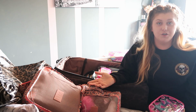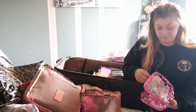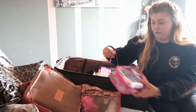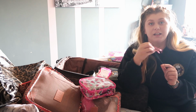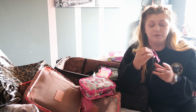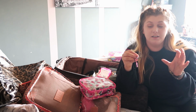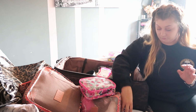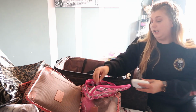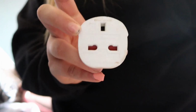In this little one, it's not really off topic, but you know the elastic that's tied around shoes when you buy them from Primark, for example? I have actually saved them, and for things like your headphones that always get tangled, all you've got to do is tie them up with this and they will stay together. So that is another tip. I've kept these. You never know when they can come in handy. In here I've also got a travel adapter that I found in my suitcase from last year.